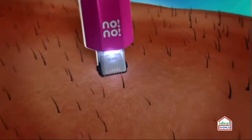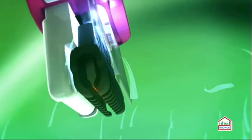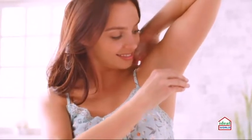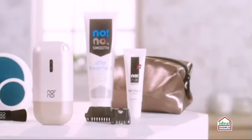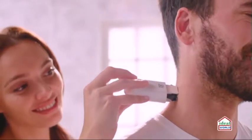Here's how it works. The No-No Micro uses patented Thermcon technology. It uses the principles of thermal transference, so the gentle heat glides over the skin to remove stubble while simultaneously treating the hair for long-lasting results. Thermcon has built-in safety mechanisms that enable the No-No Micro to adapt professional hair removal technology for safe and effective home use.